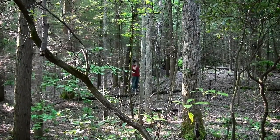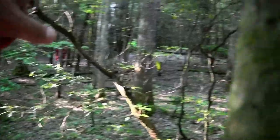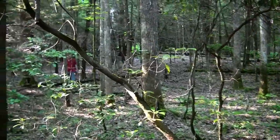Okay. All right, that'll do. That'll be able to let me match it up, I hope. And we said this tree right here in front of us, this big one, was about 16 inches across.